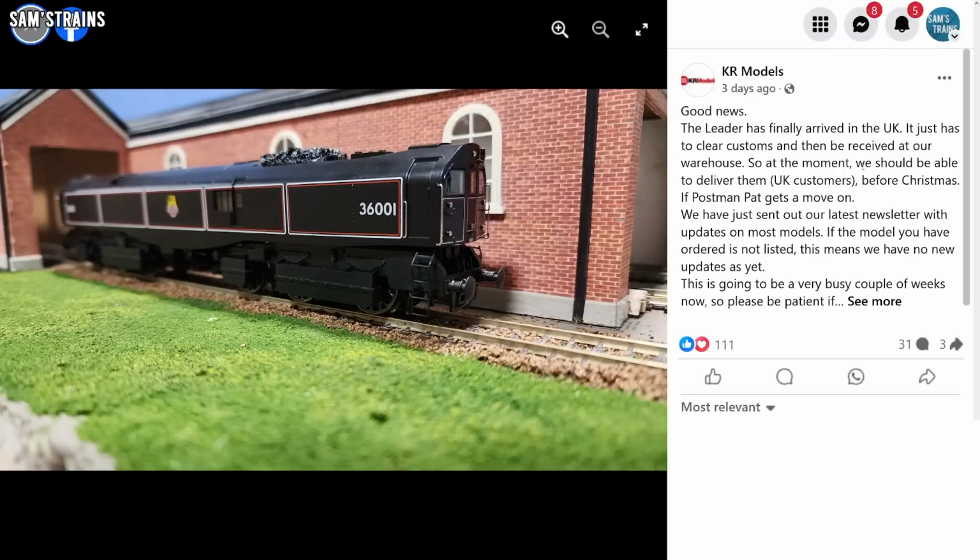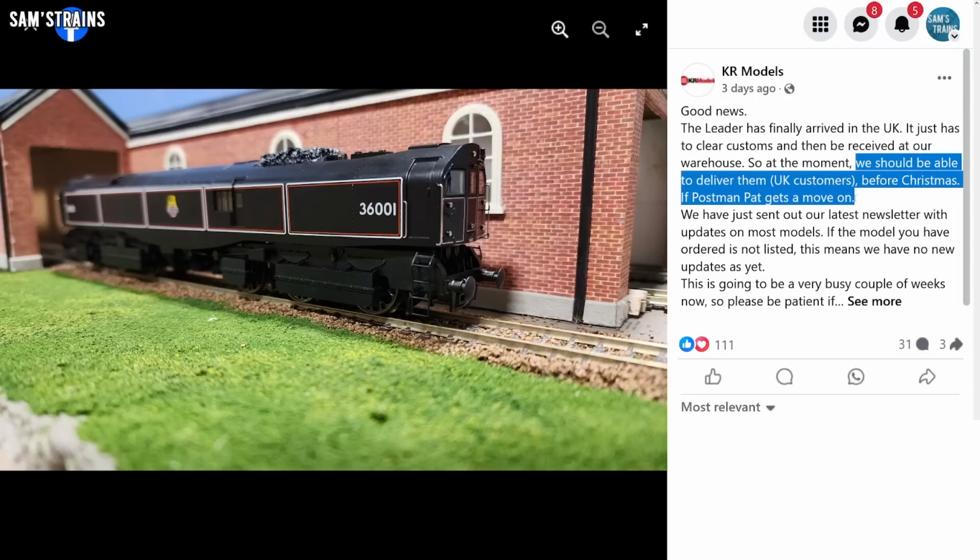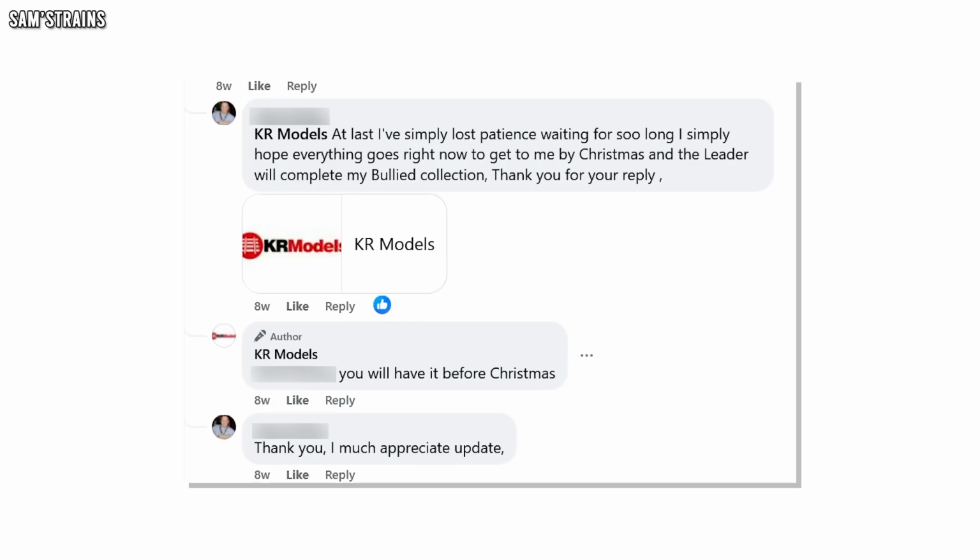The KR Models Bulleid Leader is also in the UK now, apparently, according to this post on social media. The post said that the models are clearing customs and then should be received at their warehouse. They're now saying we should be able to deliver them, UK customers, before Christmas if Postman Pat gets a move on, which is a bit of a different message from "you will have it before Christmas" that we saw a couple of months ago from KR on social media. But there's certainly still hope that we will get these models before Christmas.